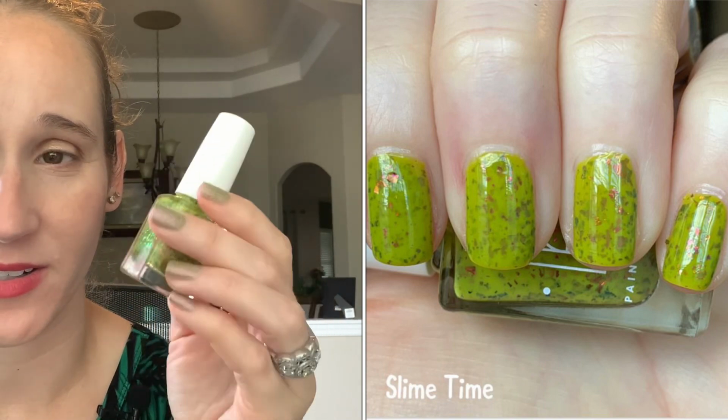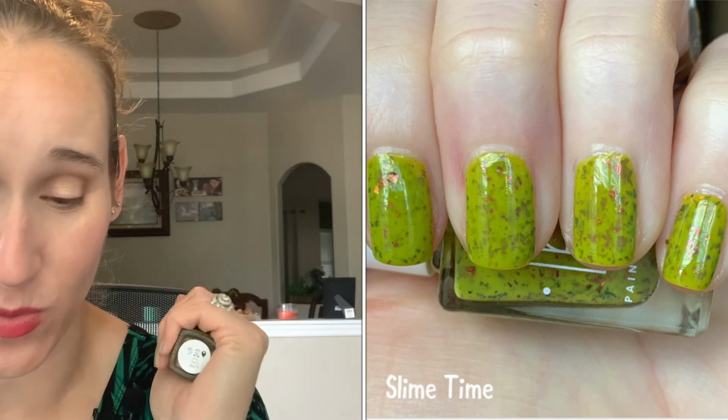Look at that. Amazing. I love this polish. I've already worn it twice at least. Yeah, I think I wore it twice. I don't think I wore it a third time yet, but trust me, I will.